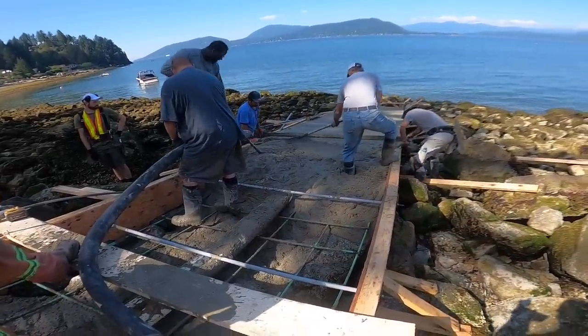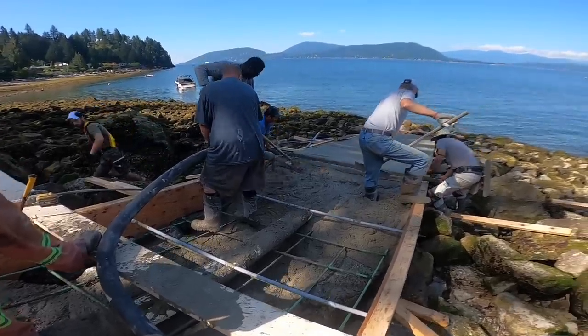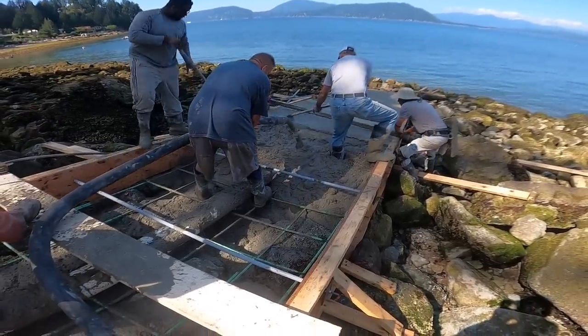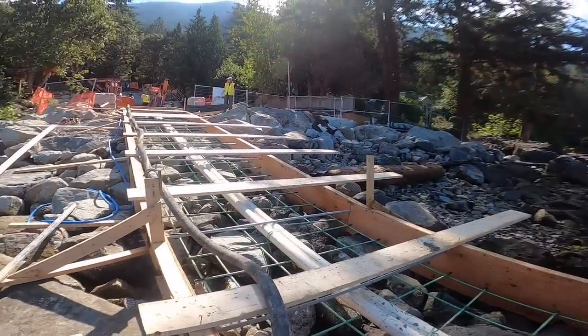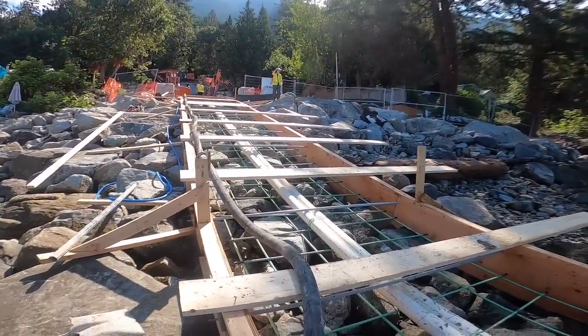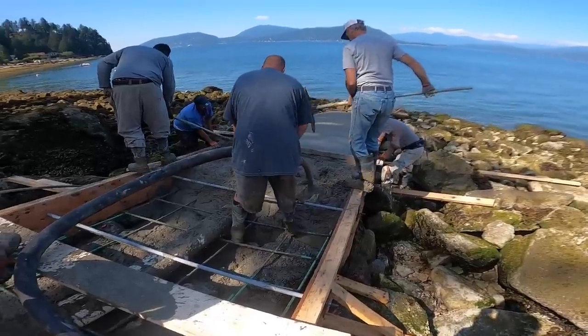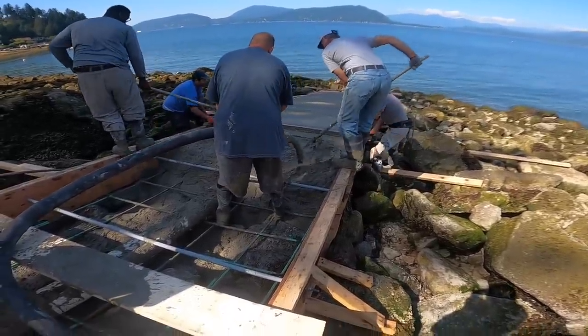Ah, too bad. So yes, we have a metal hose on the end here, but we're pouring about 20 yards an hour. So with this little line pump, creating a massive air pocket is really next to impossible. So I'm not super concerned about this. If we were pouring 60 yards an hour, totally different story.